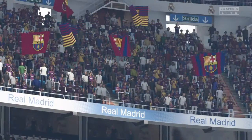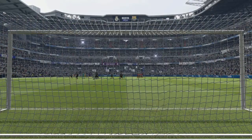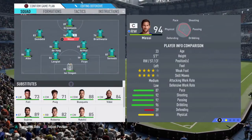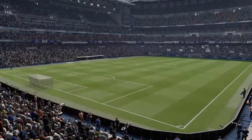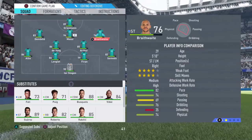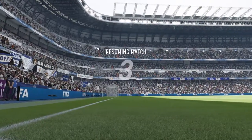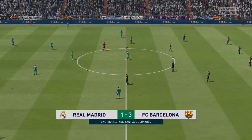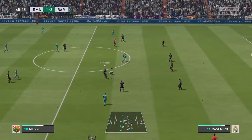Well, that's half-time, and 3-1 is the score at the break. The magic today, Alan, of Lionel Messi. Here in the Bernabeu, we're underway in the second half. That's a foul, free kick.